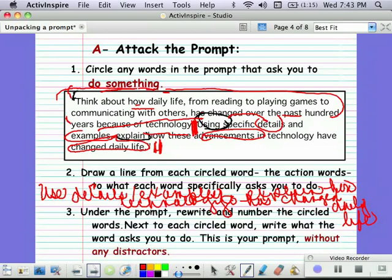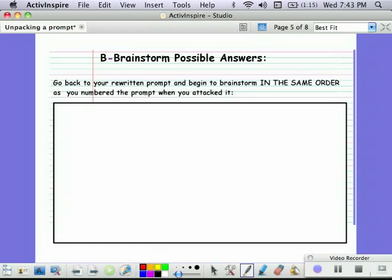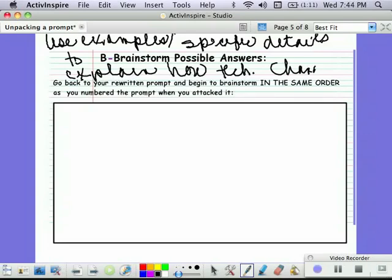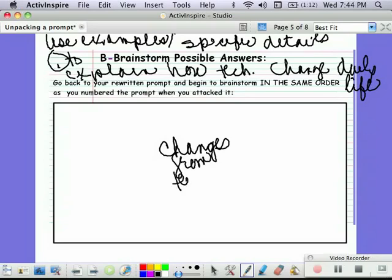Okay? Now that you've got it unpacked, now it's time to brainstorm. I'm going to go back a minute and look at what I rewrote. Maybe I'll put it up here so we can see it without flipping back and forth. Use examples and specific details to explain how technology has changed daily life. All right? This particular prompt only has one part. I have to explain. Okay? So I'm going to start brainstorming with changes from technology.